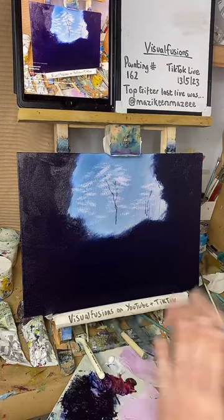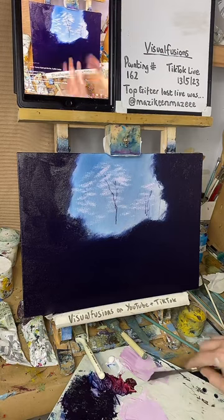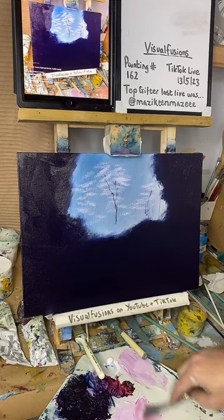So, right, I wanna make a bit more of a sort of lavendery color. So I'm just knocking some up here. Maybe a bit more blue.